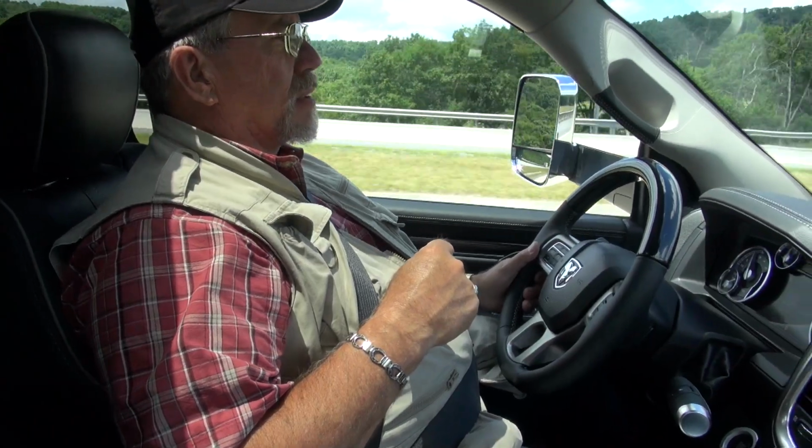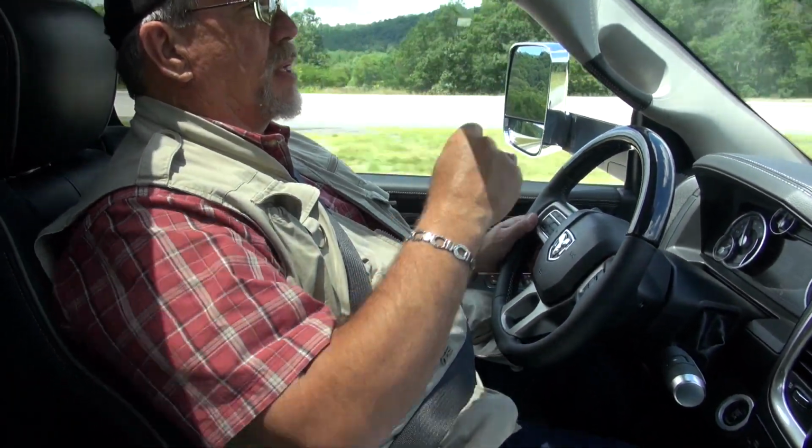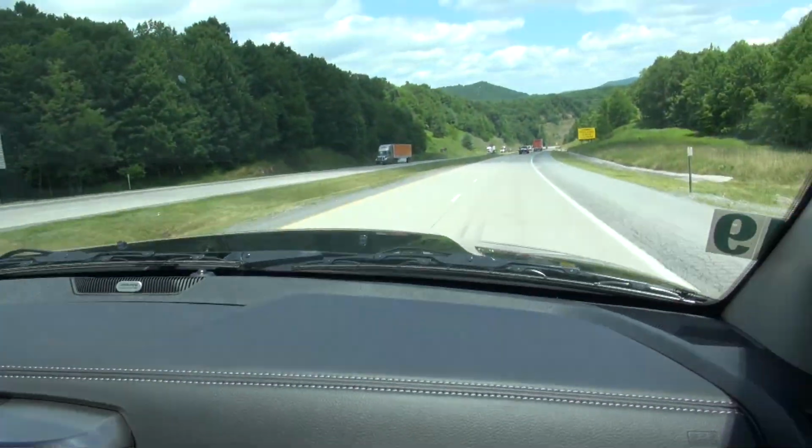From what I've seen, all these trucks ahead of us are slowing down, so they're all trying to hit that 45 mile an hour. We're below that weight limit, so we can actually go to full speed limit here. You know, it's doing well.